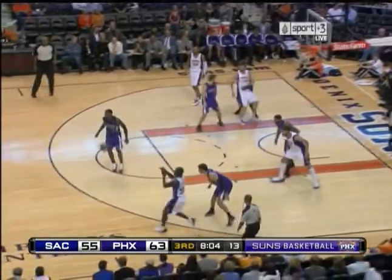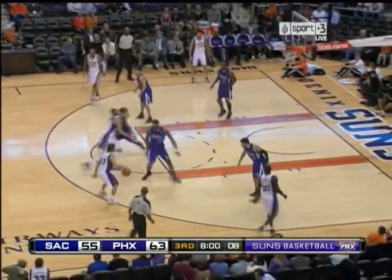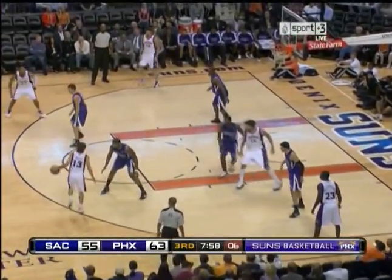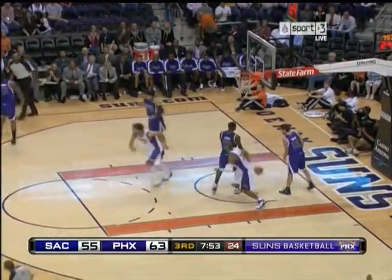Popovich's doghouse. He's been a back out for Tony Parker for a couple of years. Somehow or another, he and Greg didn't hit it off. He got traded to Minnesota, and the same day then came over to Sacramento. Here is Steve Nash. Nash still has missed only 1 shot.